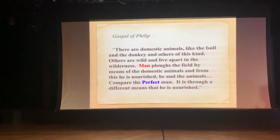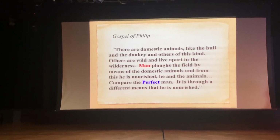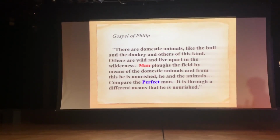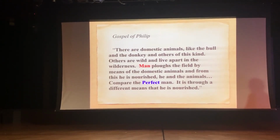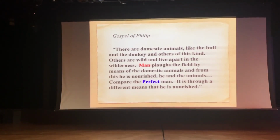So, just to see a couple more of these working, this is a Gospel of Philip. We don't have a lot of time. Oh, it's been an hour. And you're still here. Is this interesting? Okay, we'll get to the Vinci part, and then I'll see if you guys have any questions.